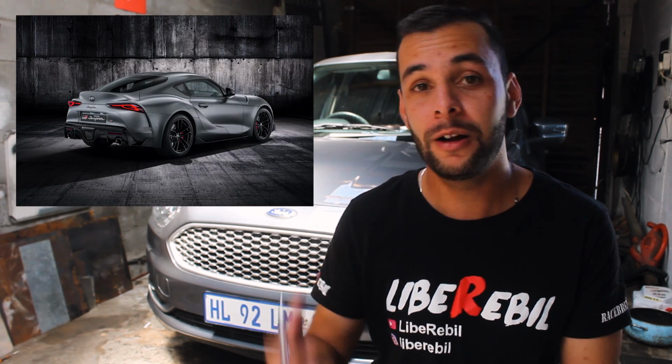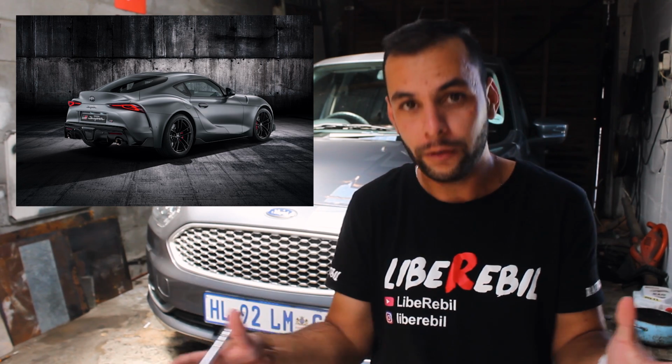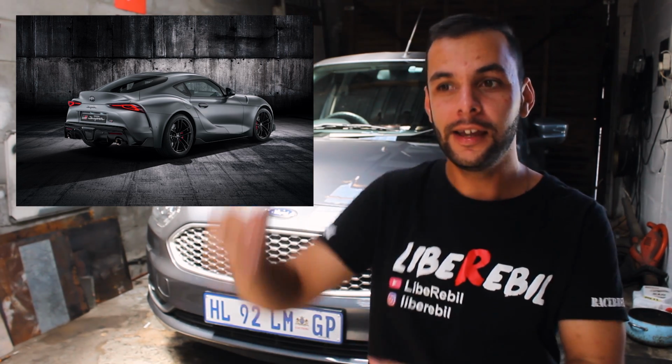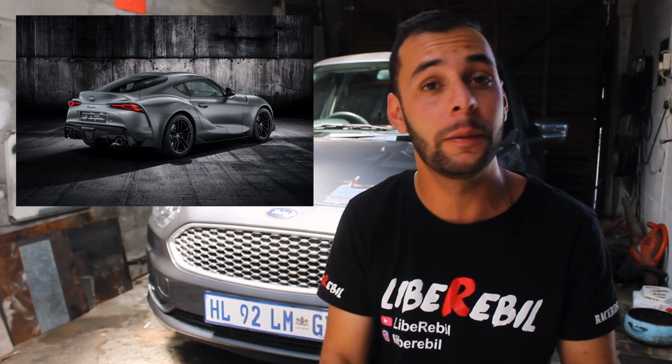So not bad. Now let's talk about the looks. I think it looks pretty good. It is a bit short and stubby, so it looks a bit high, but I'm going to see it in person and then make a judgment about it. I'm not going to try judging it over a bunch of pictures, but so far it's looking really good.